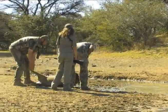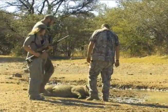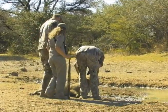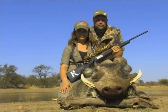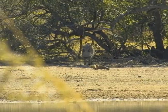See, that's why I told you to wait. That's a pig. That's a pig now. We've been set up in ground blinds just about 100 yards from here, watching several of these warthogs come in and out of the water hole. Unfortunately, so many of them were just young and female. No real shooters until this one appeared on the edge of the grass along the pond.